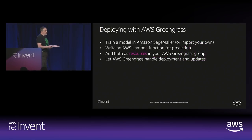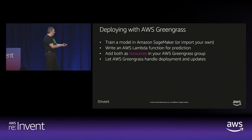So this is how it would go, right? You would train with SageMaker. Optionally, of course, you could still import your own model if you have trained a model outside of SageMaker. Write a Lambda function for prediction. Add both as resources to the Greengrass group, so the group of devices. It could be one single device, but it could also be one main device, we call it the Greengrass core, with other smaller satellite devices communicating with it. And you just let Greengrass deploy it. Okay, so create the Greengrass group, attach the Lambda function, attach the model, let Greengrass deploy whenever it's able to.